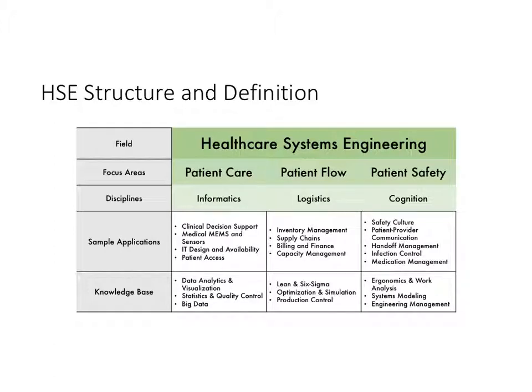A further breakdown shows that we have these disciplines again: informatics, logistics, and cognition slash safety, or cognition slash ergonomics, and then some applications, right? In informatics, one of the things that I've been looking at is these clinical decision support systems, medical sensors, devices. In logistics, again, you have inventory management, supply chains, capacity management. And then in patient safety and cognition, you got handoff management, infection control, medication management, etc. And all of the knowledge bases that you see down here of data analytics, statistics, Lean Six Sigma, optimization, ergonomics, systems, etc., those knowledge bases relate, and sometimes relate to more than one, of course, but they all relate to these different aspects of healthcare systems engineering.